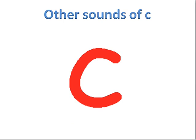You will now see that the letter C also has another sound. And that sound is s, just like letter S. So letter C says k and sometimes s. Boys and girls, let us now look at a few examples of words with the C sound s.